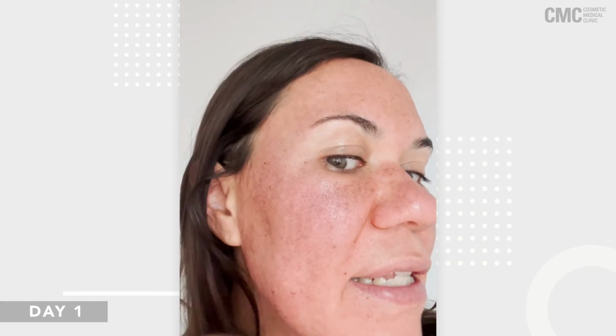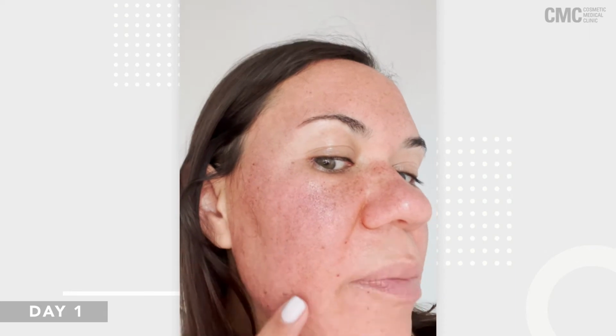Okay, so it's day 1 of my recovery from my treatment. As you can see, my skin's starting to look a little bit redder from yesterday. It's a little bit swollen, definitely around my cheeks and my eyes. If you look in nice and close, you can see that it's actually starting to scab a little bit.